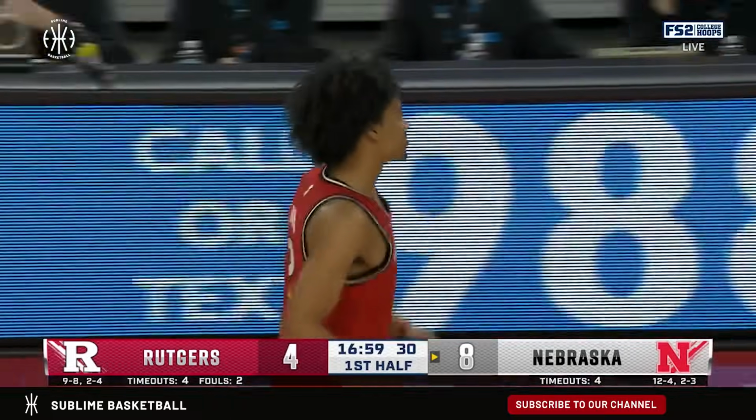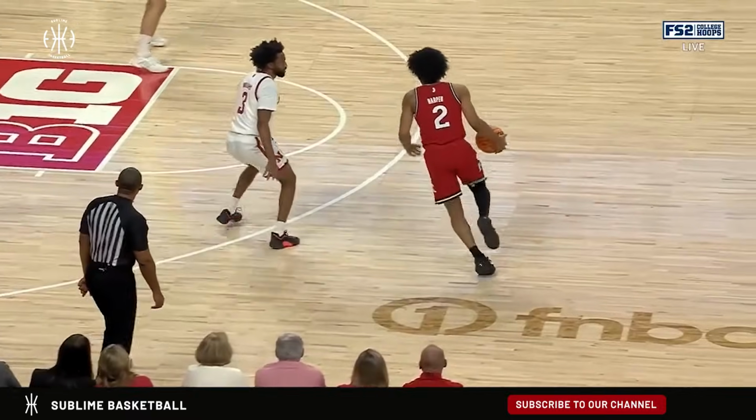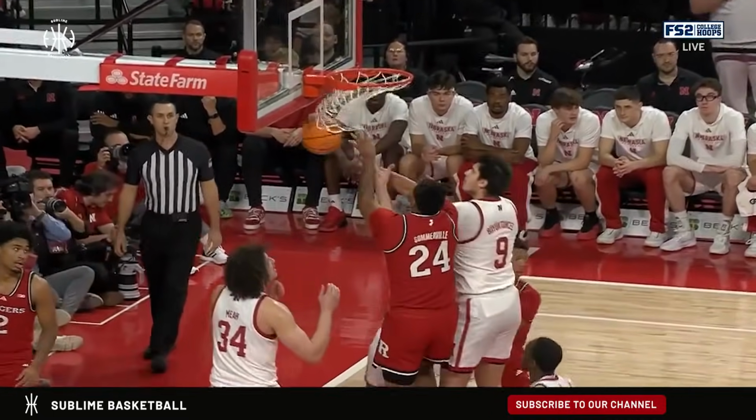And we may have a little bit of blood. Houston Gel going over to have that one taped up. This is Dylan Harper. When he'll change the speed, gets downhill, and he is really good at finishing in traffic.